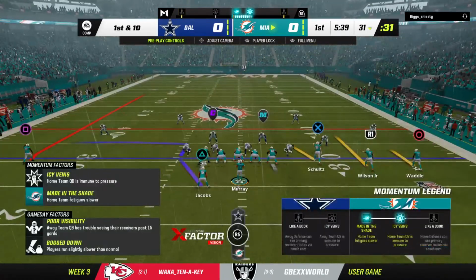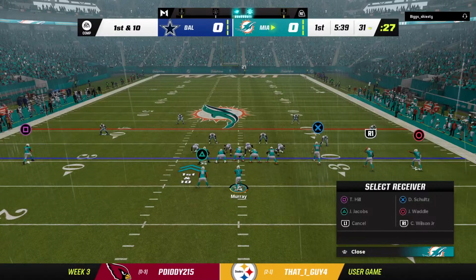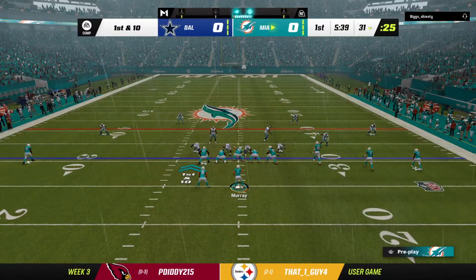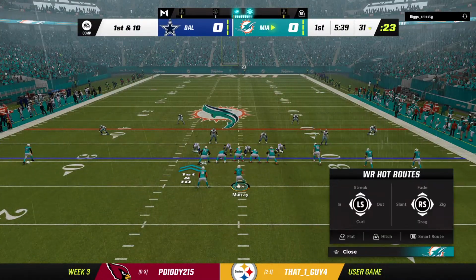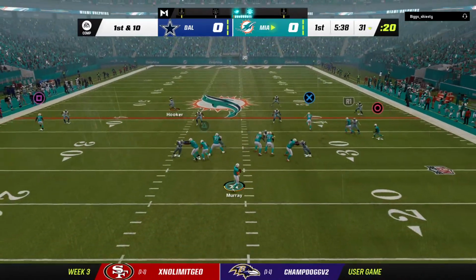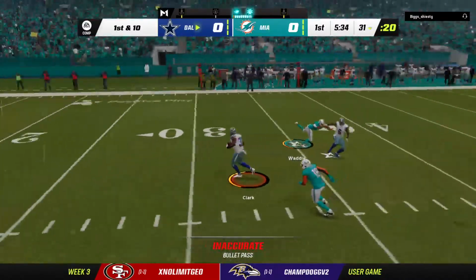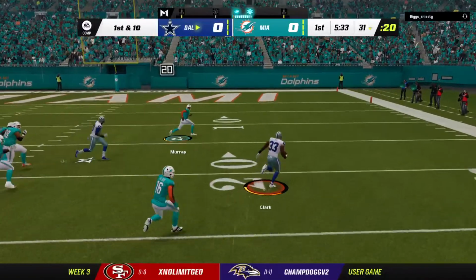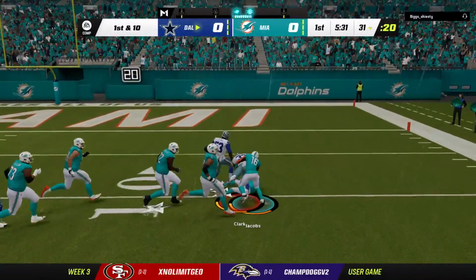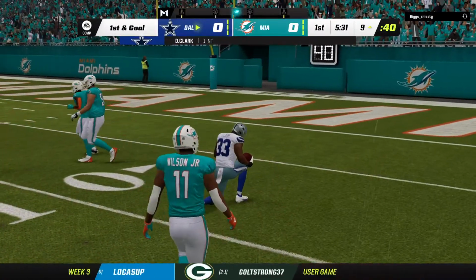Line of scrimmage, the 31 now on 1st and 10. Here's Murray as he sets to throw it. Oh, looking for Waddle, but it's intercepted. Picked off by Damone Clark. And the Cowboys are going to take possession of the football.